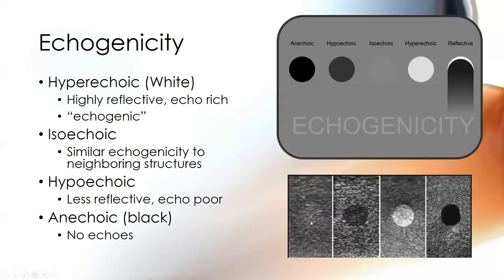Here's just another visual example, a cartoon, and this is what it actually looks like on a model. This is not a human being. Isoechoic, hypoechoic, hyperechoic, anechoic. So hopefully everyone's still with us.